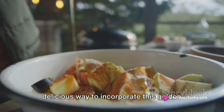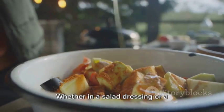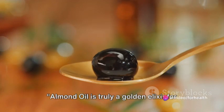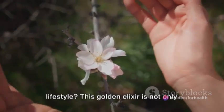It's a simple and delicious way to incorporate this golden oil into your diet. Whether in a salad dressing or a stir-fry, the subtle, nutty flavor of almond oil can enhance your culinary delights. Almond oil is truly a golden elixir for your health. Ready to embrace the almond oil lifestyle?